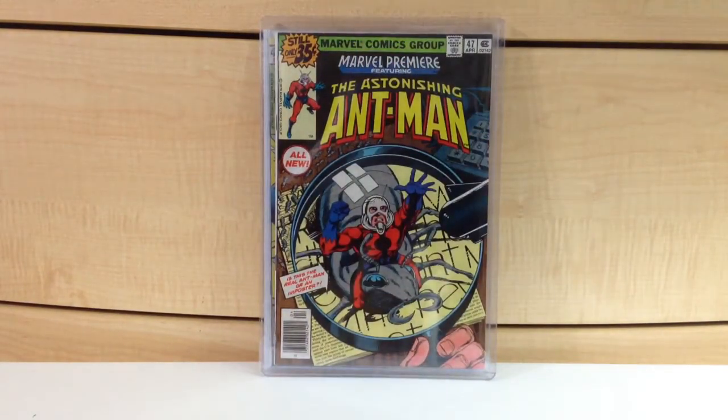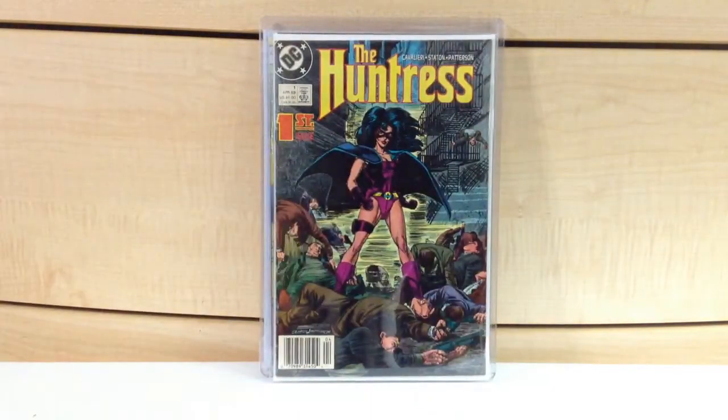And also, at my store, I'm still on a Huntress kick. And here's Huntress #1. This is from 1989. Now, the previous version of the Huntress, like I said before, was Bruce Wayne and Selina Kyle's daughter. Now, this one, she's a mob boss's daughter, because she's now in the current continuity of DC at the time. So instead of Helena Wayne, she's Helena Bertinelli.